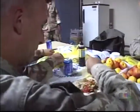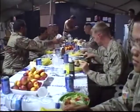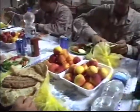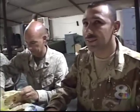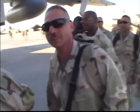My favorite meal over here, kebabs. It's a farewell feast, and the respect and camaraderie is obvious between Americans and Iraqis. Major Hall and his Marines are rotating back to the U.S., replaced by other American trainers. And while Hall and his men can't wait to get home, we're gonna have some fun.